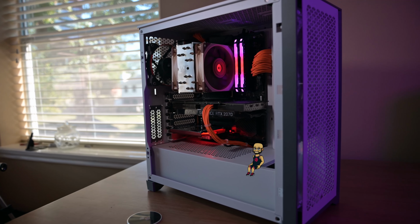Although I'm very happy with this build, if I can somehow get a hold of an RTX 3080 in the coming months, that would truly complete this build.